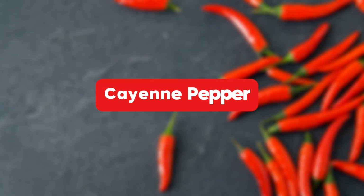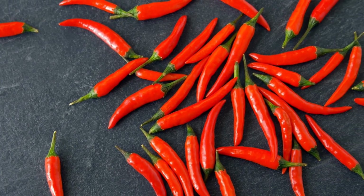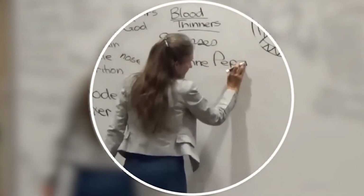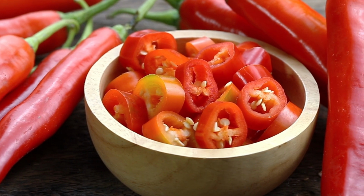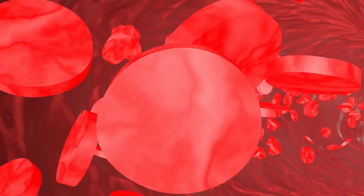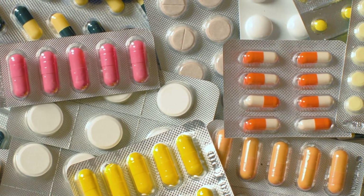Cayenne pepper. Cayenne pepper is a remarkable herb. And cayenne pepper has three effects. Cayenne pepper, number one, thins the blood. Number two, it is a vasodilator. So I'm teaching you some medical terms here. Does everyone remember what a vasodilator is? It opens the blood vessels.